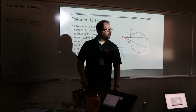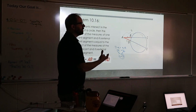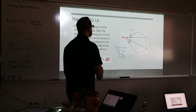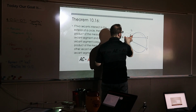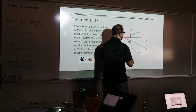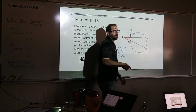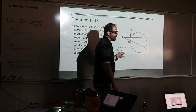For some reason, when this is the picture that is provided, some people don't think you can use the same formula. You can. You can take the entire stick times the piece on the outside. Well, what's the whole bottom stick here? 9 again, right? This whole thing is 9, because you add the 4 and 5 together, and then you take it times the piece on the outside. It's the same problem I just did.